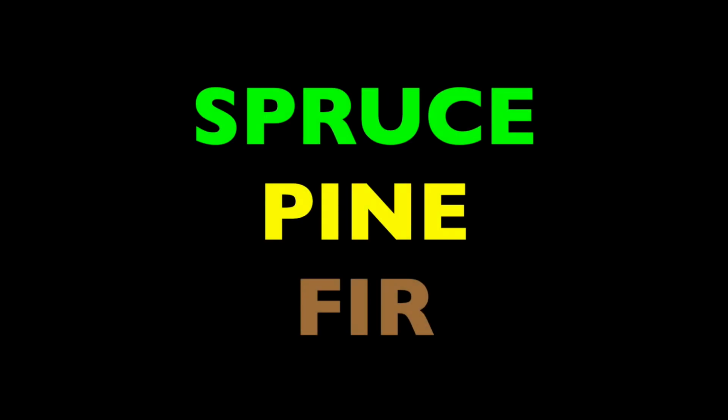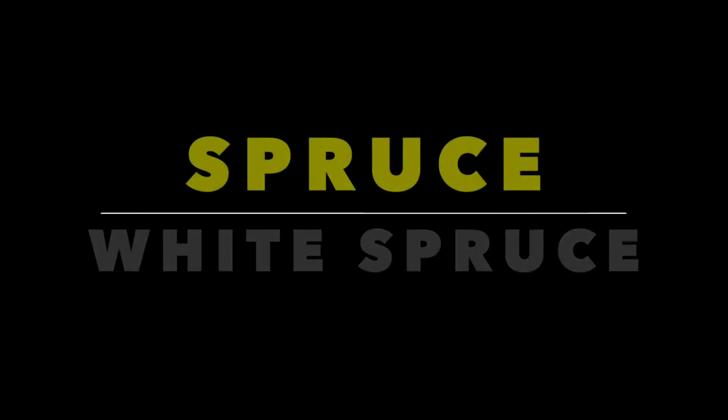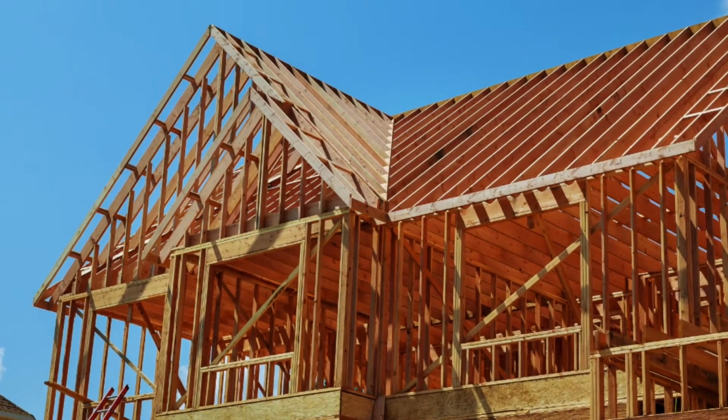So the SPF marking on certain lumber products stands for these three words: spruce, pine, and fir. These are, naturally, three types of trees. They're technically each a genus with various species below them, like spruce with the subcategory of white spruce. But why do we group them all together like this? It's because these three types of trees produce lumber with very similar qualities. And this lumber, especially in North America, is perfect for building houses.